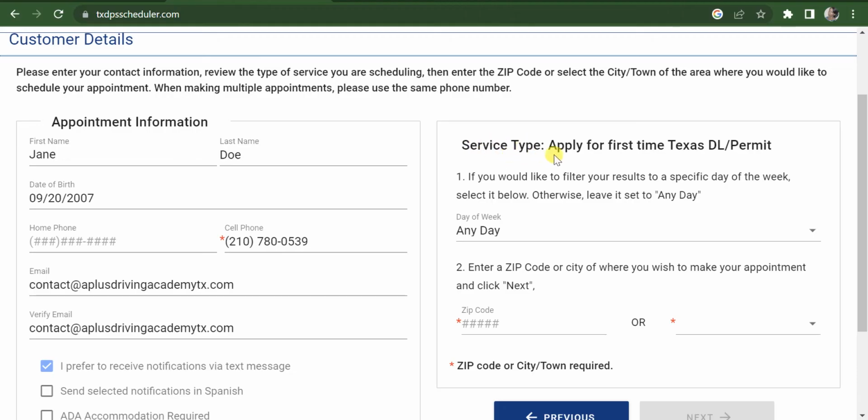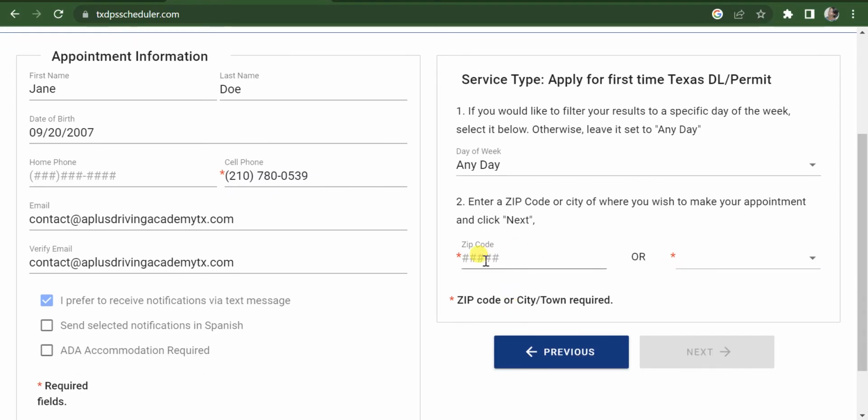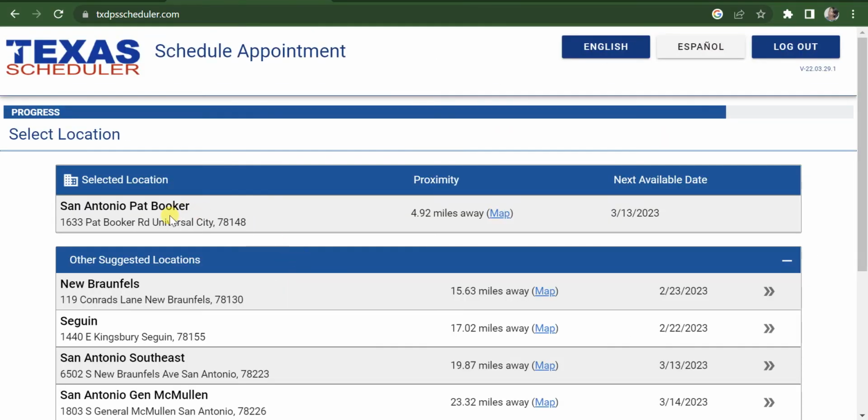Now, next it's going to say service type, apply for a first time Texas permit. You're going to keep it as any day of the week because you want it to show all the appointments that are open and available. Now, there are two different ways that you can select your appointment. You can do it by zip code or by city. Type in your zip code or your city, hit next. Once you've done that, it's going to bring up first the DPS office that is closest to you. If you go all the way to the other side, it lets you know the next available appointment date.